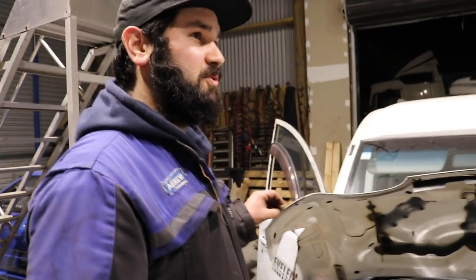The skid car. Something being built and then something being rebuilt.